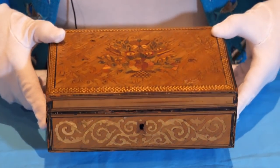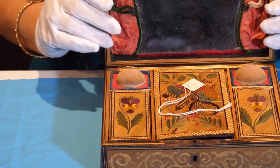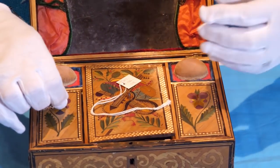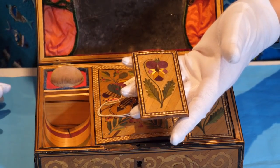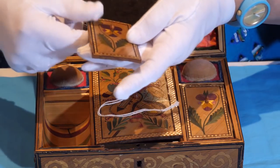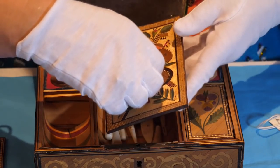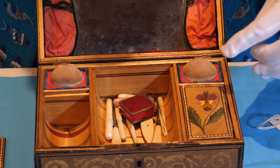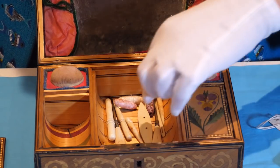And then when we open it up, it has some really cool stuff. Look at all this straw work inside. Beautiful pansies on this, or violets. I'm not sure what you want to call that. Depends on your point of view, I think. This center part has wonderful musical instruments. And you can see that there are many pieces in here that were part of this.